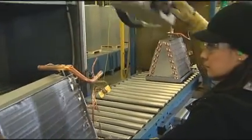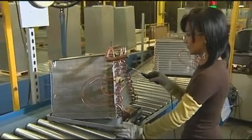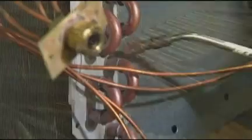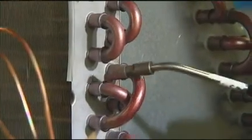The next and final stage before the coil gets installed inside the unit is the final leak detection test. Once the leak test is completed, she puts on a sticker with a clock number on it, so that way it holds people more accountable. And then the coil goes down and gets installed inside the unit.